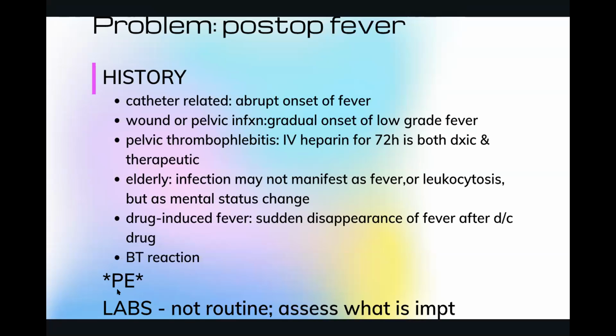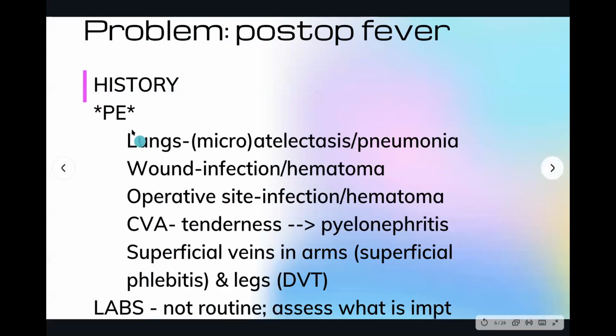Now, very, very important when you are investigating the cause of postoperative fever is the physical examination and laboratory tests. But what is really important is the PE. Now, for laboratory tests, do not be "decahon" and routinely do all the lab tests. No, you have to assess what is important, for cost effectiveness. Okay. So for physical examination, what do you have to check?